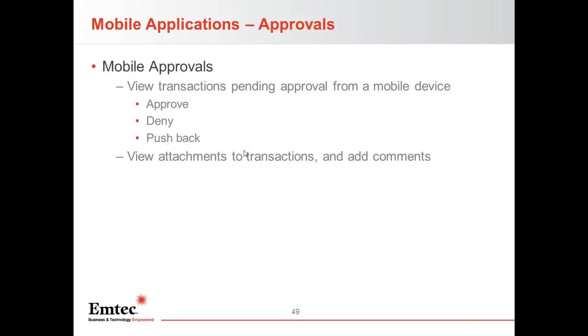With that, there are also mobile approvals that are available in 9.2. So from your mobile device, you have the ability to go in, review, and approve, deny or push back your transactions directly from that device. You also have the ability to view attachments and add comments from your mobile device.